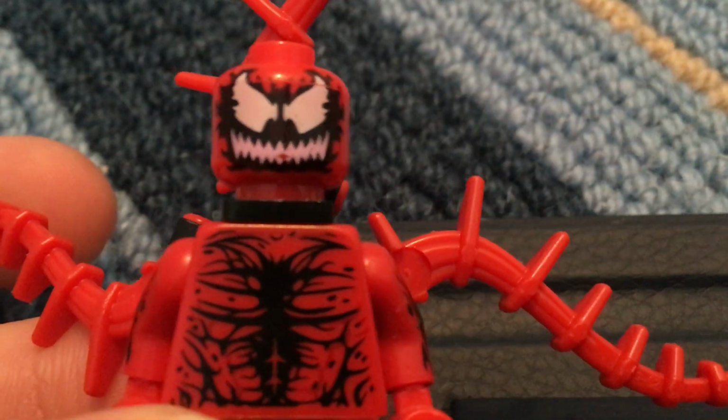Speaking of weird dangly things, Carnage. Of course, this is a Lego. Got him on eBay a long time ago.